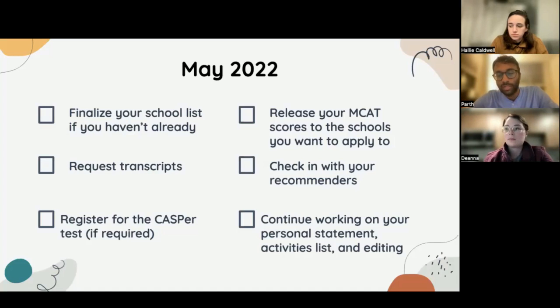If the schools you're applying to do require the Casper test, I would recommend registering for that. You don't have to take it right away. The schools have various deadlines and you can look those up. It doesn't have to be in May specifically, but again, that is another part of your application that you want to try to have as soon as possible.